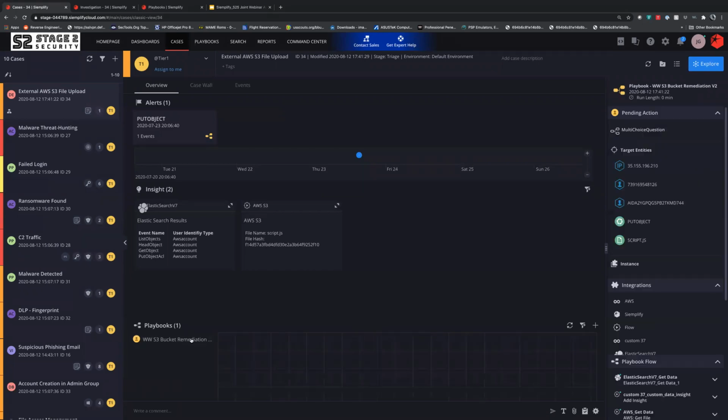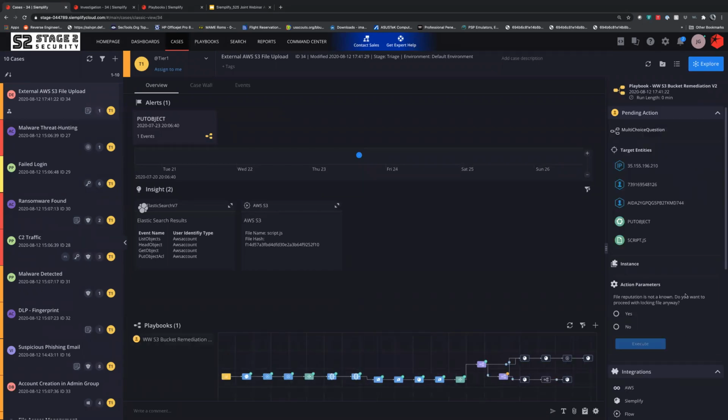I come over here and click on the playbook. It says, the file reputation is unknown. Do you want to proceed with locking the file anyway? I would know enough to say, okay, let's go ahead and block this. But let's look at the playbook and see what kind of decisions were made here to really let this use case breathe.